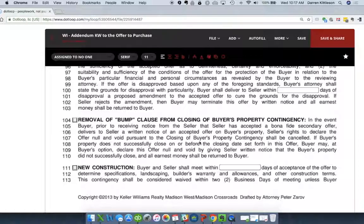So what this is saying is, if we get our offer accepted and we have a bump clause, meaning it was subject to sale, and the buyer puts their home on the market and gets an offer really quickly, a solid offer, the buyer may want to remove any of that unknown that they might get bumped out of the offer they've got accepted on the house they're buying. This clause is really good because you draft a notice and get it over to the seller or the seller's agent, and if that notice was received before they accepted a secondary offer and served notice, then that whole thing is removed from the accepted offer.